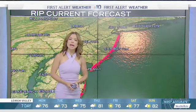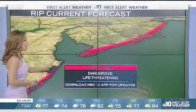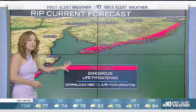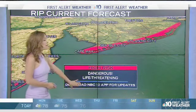A rip current forecast has been issued as far as the danger is concerned. A high risk. It is dangerous. In fact, it's life threatening. So please do not go out into the waters if you definitely don't have to. And please be sure you download the free NBC 10 app for more updates on that.